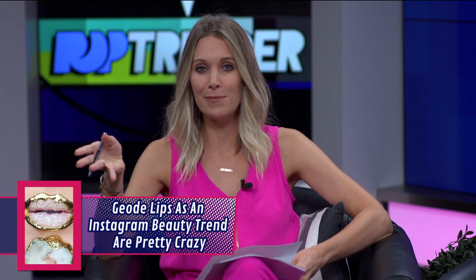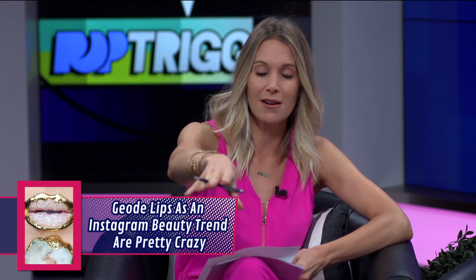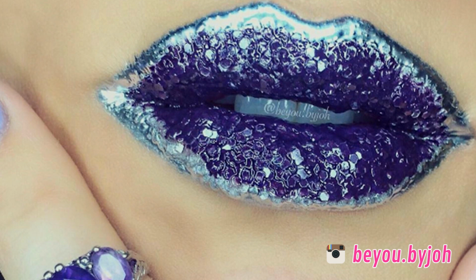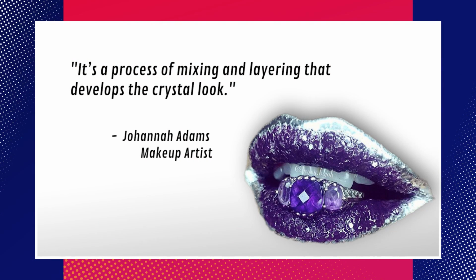What are geode lips? You may be familiar with some of the pictures that have been trending on Instagram. Let's take a look. They look like different types of crystals. These are from New York City-based makeup artist Johanna Adams, and her Instagram account is bu.byjoh. Go to her Instagram, very interesting. She told Mashable.com, quote, it's a process of mixing and layering that develops the crystal look. And each of those looks, the crystal lips, takes an hour.